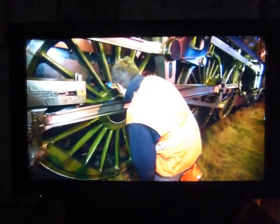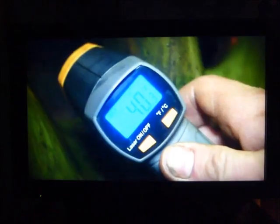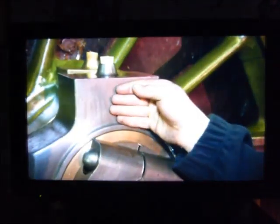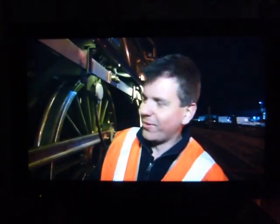With the crew off the footplate, Hugh can give the fire a once-over. Yeah, that's the temperature of the middle eccentric there at 40 degrees. Meanwhile, David Wright is one of the first support crew members on the ground. We're confident with how it runs normally at 75. We know what it does, but 90 is just that little edge more, really. On Tornado's motion alone, there are 14 oiling points to check.